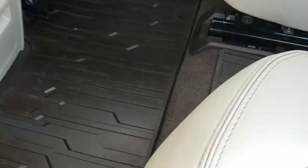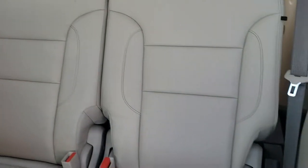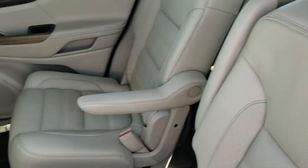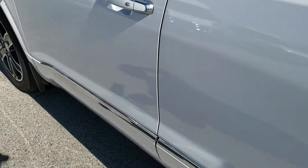All weather floor mat throughout back here and the center area. And then the third row two-seater is in really nice shape. No rips or tears back here. And like I said, this vehicle's never been smoked in and is just super clean all the way around. Finally, you get your child safety locks on the doors. And we'll take a quick look under the hood.